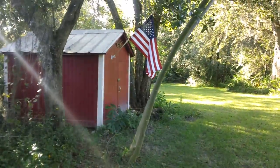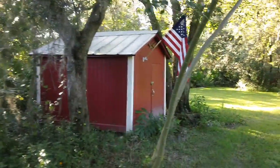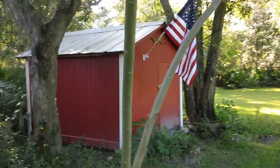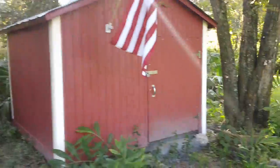And there is our American flag sitting on our post. Looks quite nice. Repainted the entire outside, put a new floor on the inside, cleaned out any insects or bugs, and it is bone dry inside.